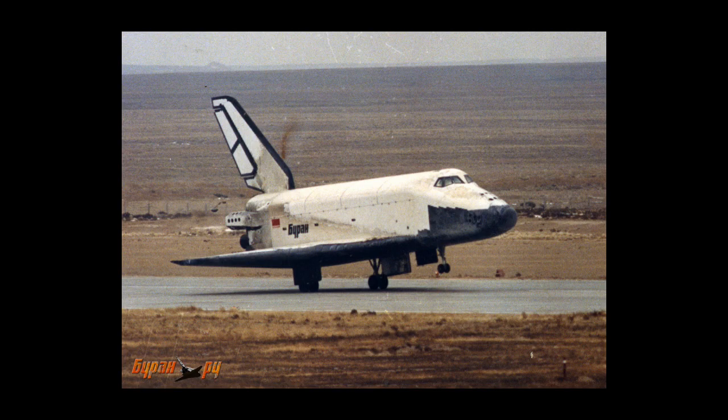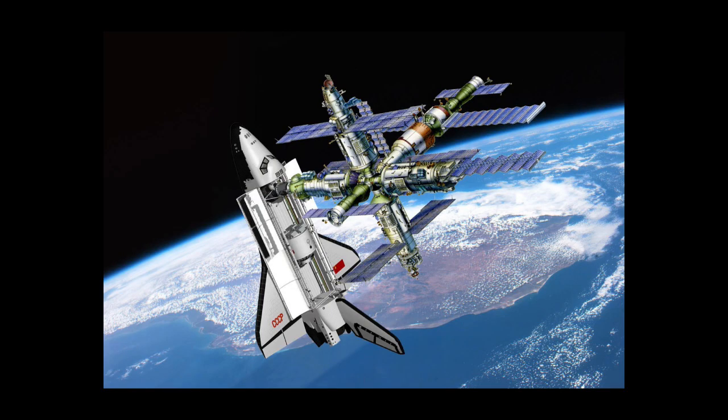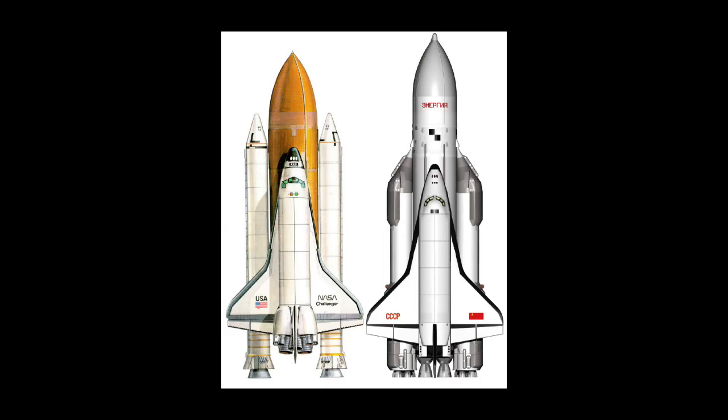Consider the massive funding problems the Russian space program encountered in the years following the fall of the Soviet Union in 1991. On the other hand, if it hadn't been delayed by development issues and later funding problems, it might very well have been as successful as the American Space Shuttle, which flew from 1981 to 2011, making 135 flights. Indeed, it would have been interesting to see Buran shuttles operating in parallel with the American shuttles.